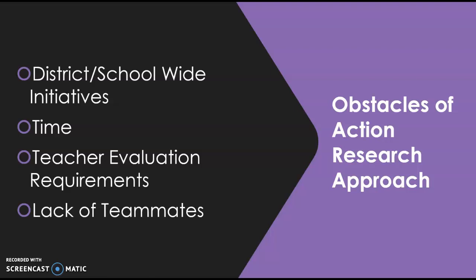There's always new initiatives when you look at new curriculum as well. So it's an ever-changing thing, and sometimes it's a lot to keep up with because there's always learning that has to be done for that initiative. There's that tinkering and learning phase that you have to do. So I think sometimes, and this goes right into my next point, the time that you have available to complete an action research project is sometimes not there, or it sometimes gets pushed aside.